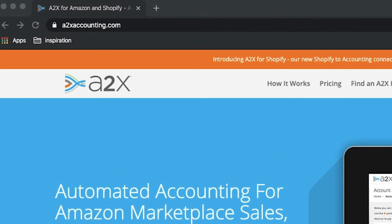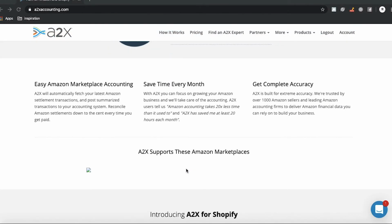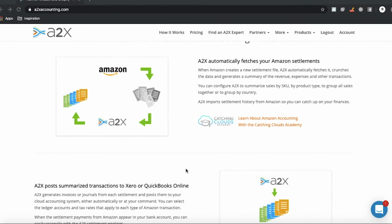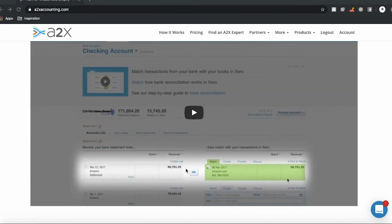Now the next one is going to be called A2X Accounting. Now this is an accounting software that is more tax related. See, the thing is, when you have an Amazon business, you're going to receive a 1099, and it's going to be based off of your gross profits, or your gross income actually. So it's going to include everything and not your expenses. So you don't want to get taxed on your gross income because it doesn't account for all your expenses. But A2X accounts for all Amazon expenses, their Amazon fees, long-term storage fees, PPC, advertising, etc.